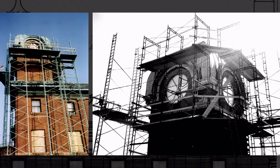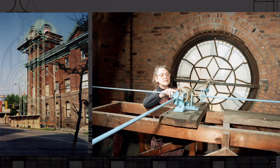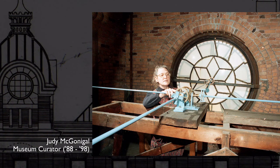The mechanisms were removed from the tower and sent to Toronto for repair, where they were converted from a three-day wind system to an electric motor-driven mechanism. The restoration project was completed in 1994.